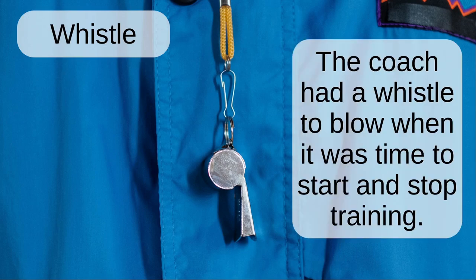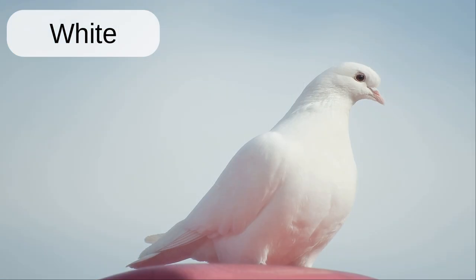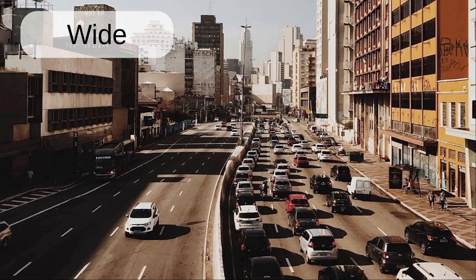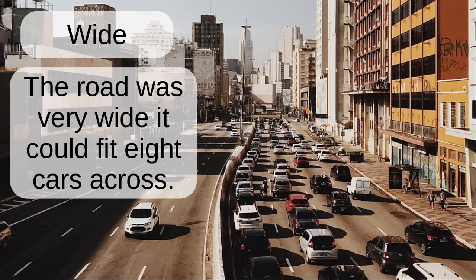Whistle. The coach had a whistle to blow when it was time to start and stop training. White. The dove is white. Wide. The road was very wide. It could fit 8 cars across.